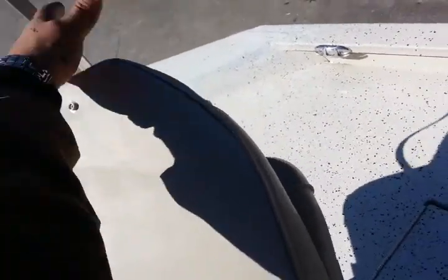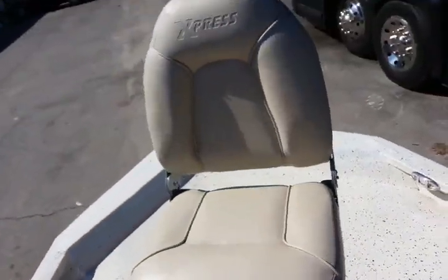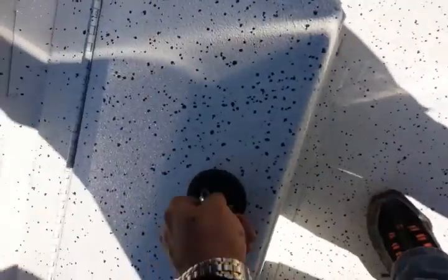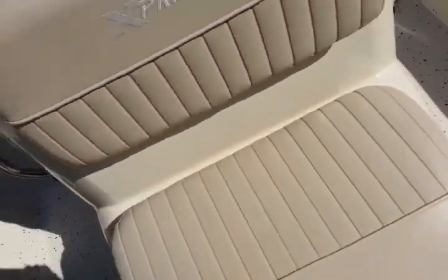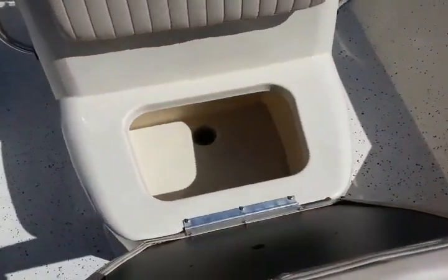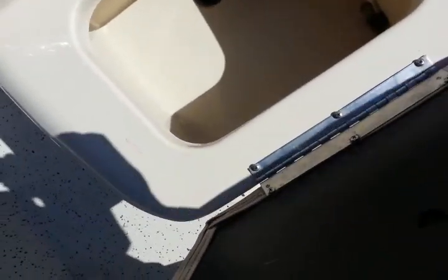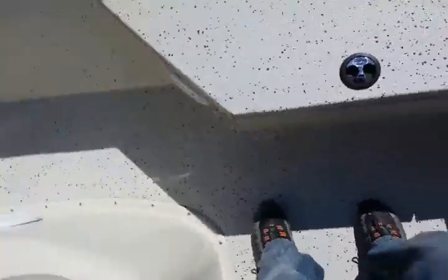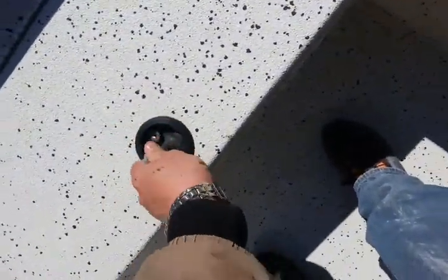Front seat. Another storage. Can't see in there, but every one of them is like brand new inside the console here. We have a live well, and it's pretty clean inside, like new. All of it's like new. Oh, it's beautiful. Just a dent on the side and the scratch.